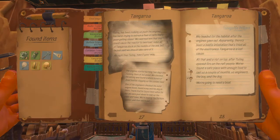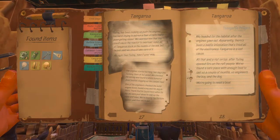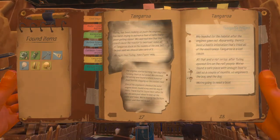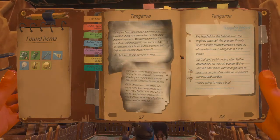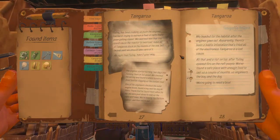It is technically a vessel with a city of skyscrapers on top covered with a sphere of glass. Accessing the city requires finding an indent in the side of the sphere, which leads to a hangout area. Notes found from Tangaroa come from mainly two perspectives: workers of Tangaroa and the captain Tully.